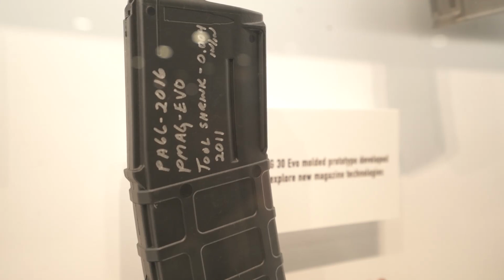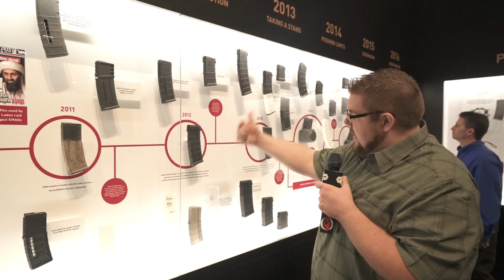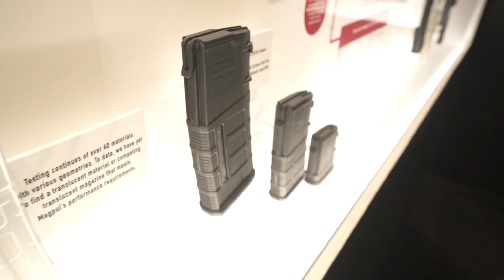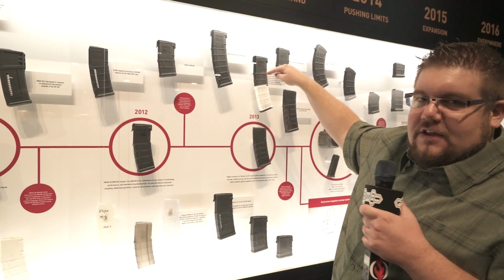So then more further developments here. You start seeing 3D printed prototypes of the M3 and things of that nature. That's when the Gen M3 was released in 2011. Then we keep moving and keep moving. More clear prototypes. They're still trying to make that work. That polymer is a very difficult polymer to work with. And we continue on. We see the 40 round PMag. And this one here I think is really interesting.